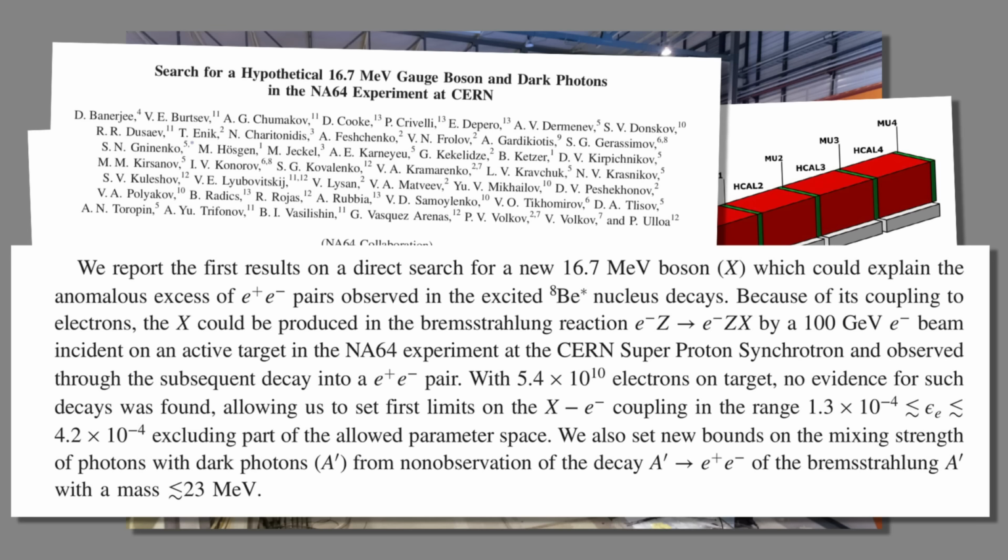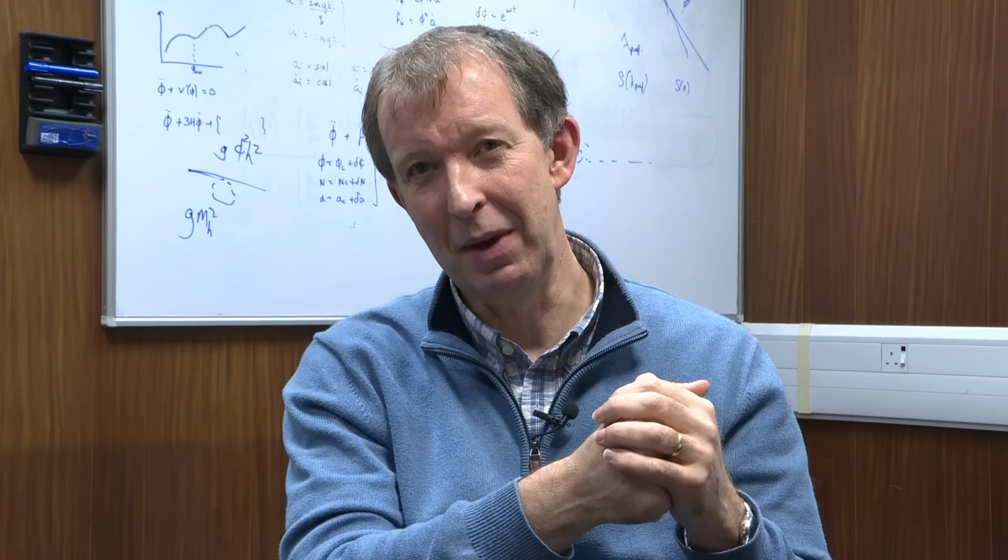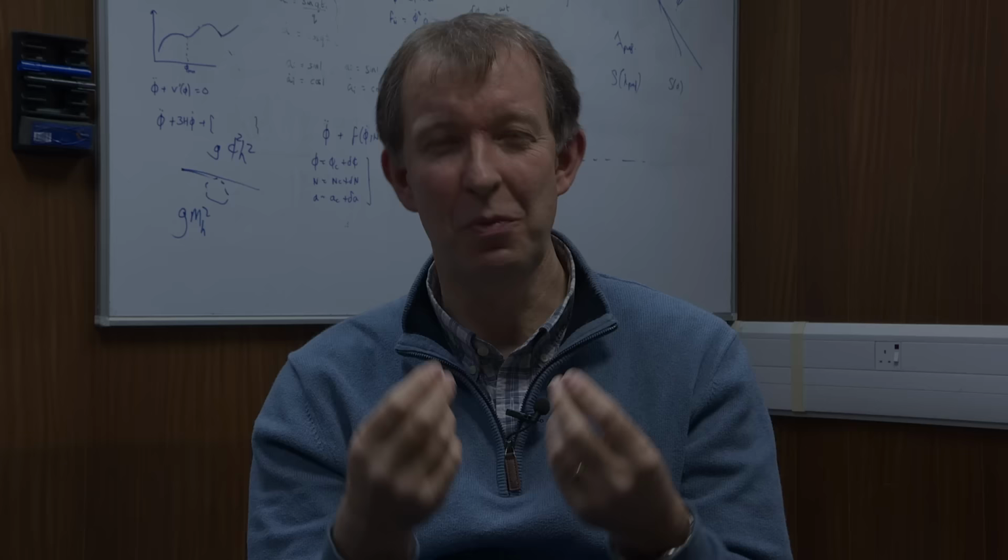And they didn't see it. They saw no evidence of it. And so that has allowed them to rule out regions of the parameter space that the original paper was exploring. But this new result, which is with the helium, sounds like a smoking gun. In some ways it is, because it's a new nuclei.